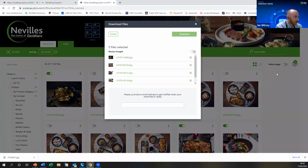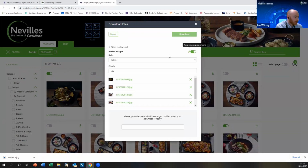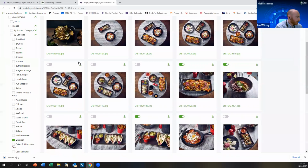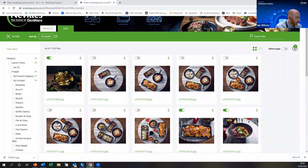Again, I can download the files, either as high res, or I can resize them as I showed you before into whatever size I need. You can type this in if need be. Once again, input your email address, click download, and you will get a link through. I think that's everything I need to show you for the demonstration.